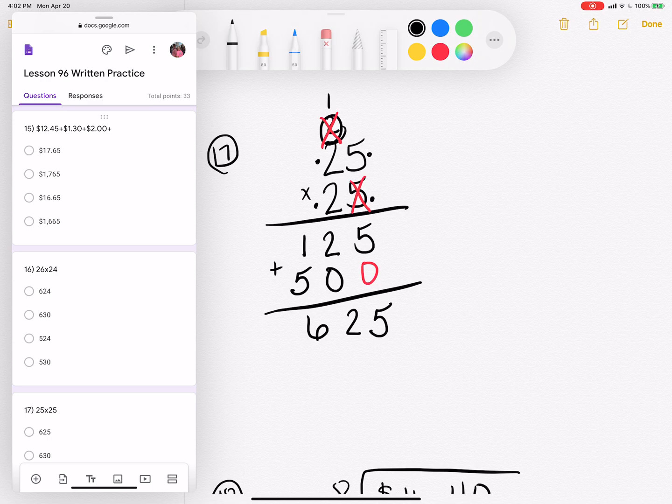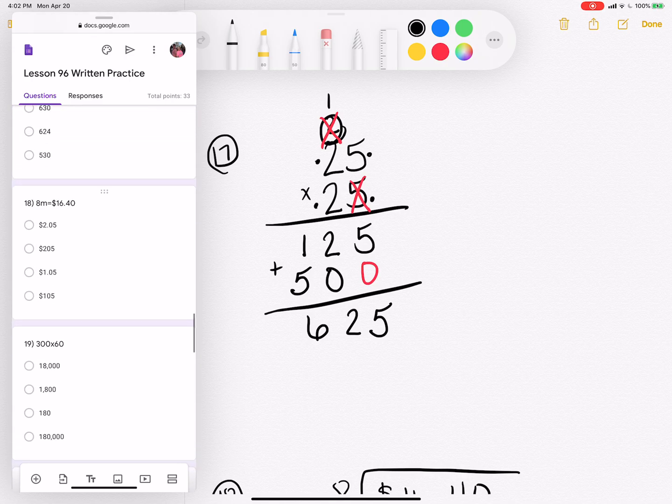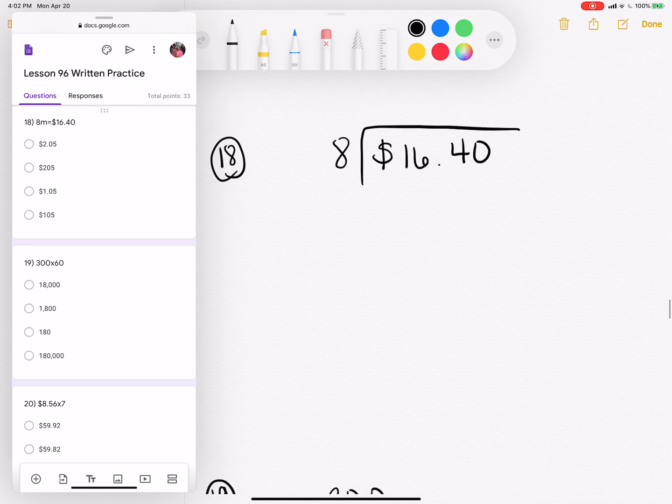625 on number 16. Wait, 17. That's why I didn't see the right number. 17 is 625. 18. To find what m is equal to, I'm looking for how much 1m equals. Right now I know how much 8m is equal to. So if I divide by 8, that'll tell me how much is equal to 1m.